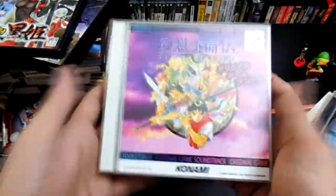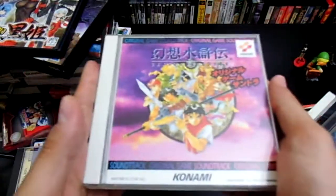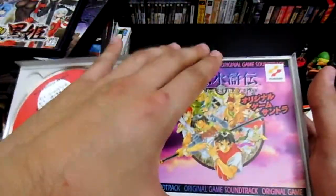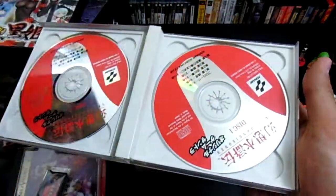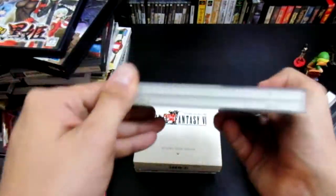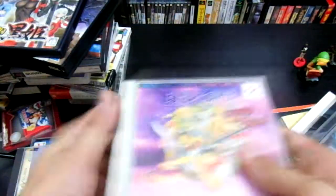Suikoden Genso Suikoden 1 soundtrack. I used to have this CD. Actually used to have the CD too, but Suikoden stuff went for a lot of money back then. Had to sell it, but one of the greatest soundtracks I've ever heard. 2 discs, and it's just fantastic. I'm so happy to have this again. And here's that Konami style case.